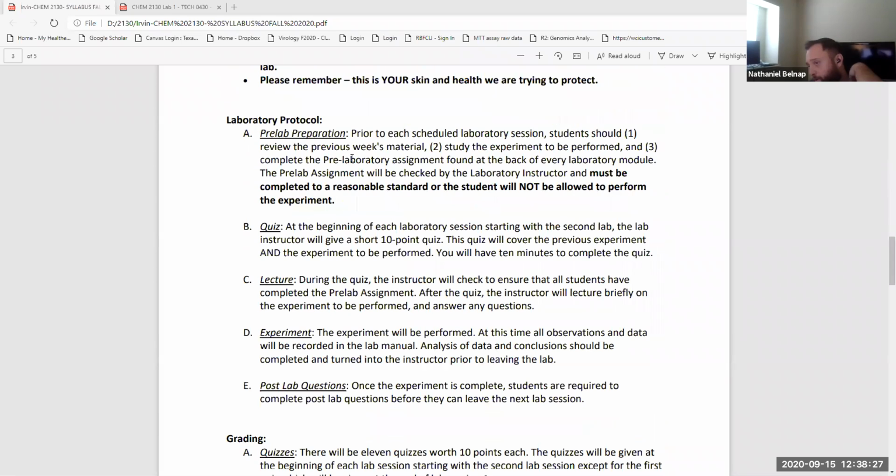Pre-lab preparation. Priority schedule lab students should review the previous week's material studied, the experiment to be performed, and complete the pre-lab assignment found at the back of every laboratory module. Also, for everybody that's bought a lab manual, I was talking to another IA, and he told me that you guys already have the quizzes in your lab manual. Is that true? Yeah. Okay. So I feel like these quizzes should be pretty easy then, since you can look ahead and answer them prior to them being up on Canvas. He wanted to do some live proctoring where I watch you guys on Zoom take your quiz, but that doesn't make sense.